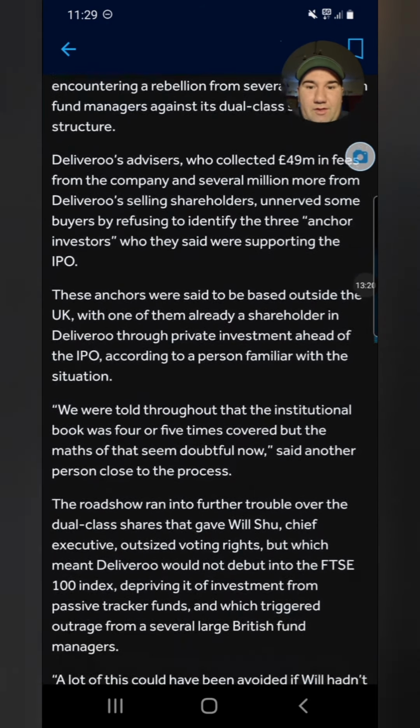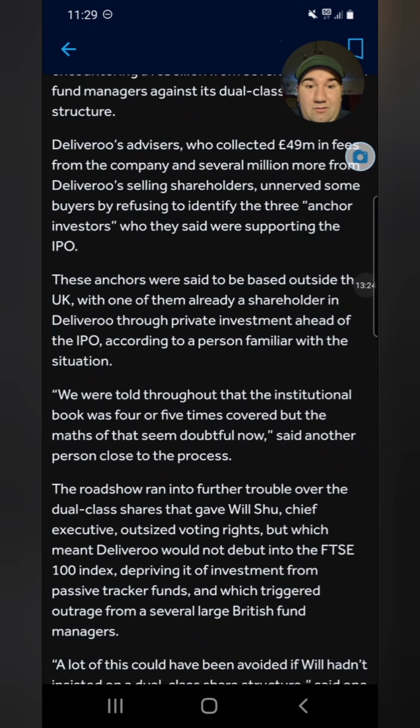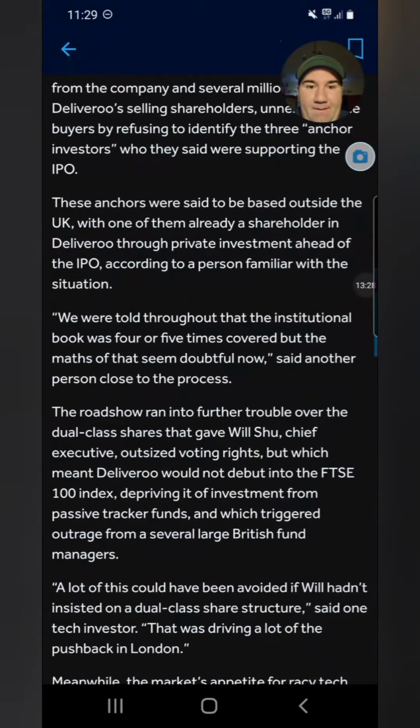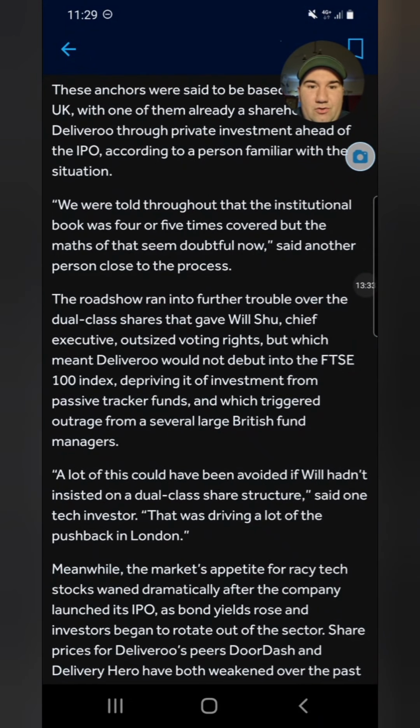Obviously it's about their advisors and whether they advised them right on the IPO. Probably in hindsight they didn't advise them that well on the IPO and how to structure it. There's a lot of talk about the same thing. "We were told throughout the institutional book was 4 or 5 times covered, but the maths of this seemed doubtful now," said another person close.